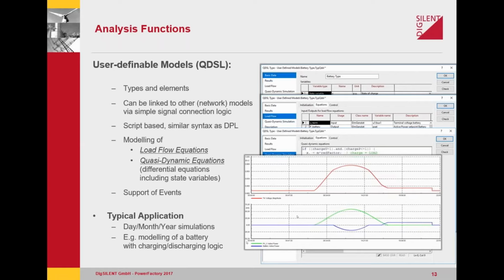QDSL models employ standard DPL coding syntax, where multiple scripts are used for representing either the load flow equations or the quasi-dynamic controllers. A large number of standard DPL functions can be used within the scripts, whilst a limited set of QDSL dedicated functions are also available.